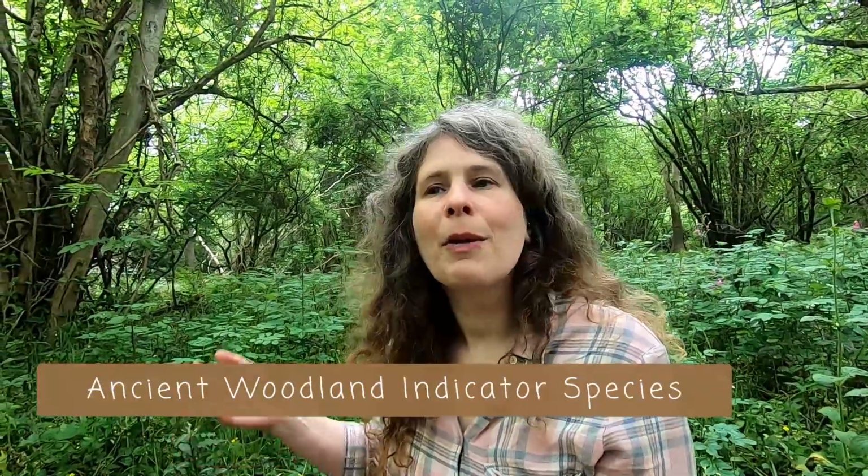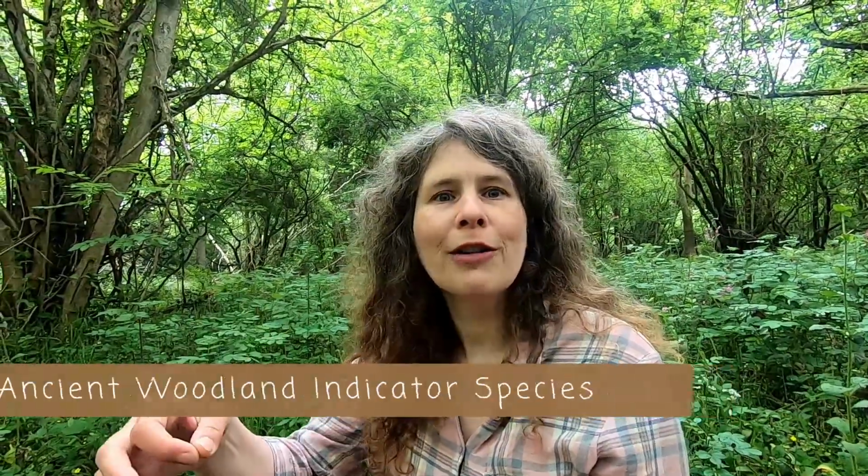Because of the unique set of conditions that a woodland has, certain plant species, because they are so slow to move and colonise new areas, can indicate the age of a woodland. They're called ancient woodland indicator species. So when there's been a woodland for many hundreds of years, certain species might be associated with it, which you wouldn't get in younger woodlands.